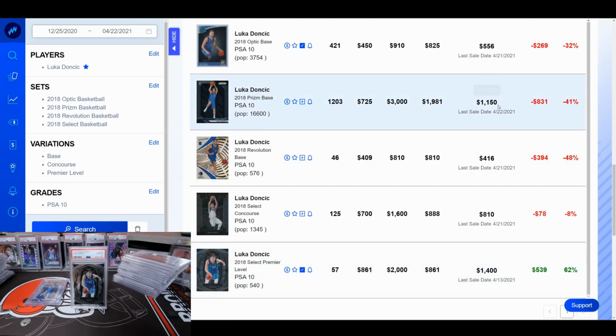So for slightly more, base Prizms, let's just call it $1,200 to keep the numbers simple, are going for $1,200. There's a population count of, we are approaching 17,000 base Luka Prizms. We're at 16.6. I don't see this number going to 20,000. Maybe it does get there eventually. I just assume most people that have Luka have graded Luka by now. But I guess there is a lot of sealed product sitting out there. So who knows? Regardless, we're almost at 17,000.